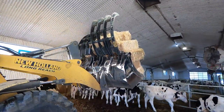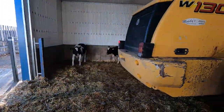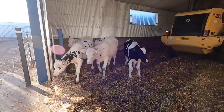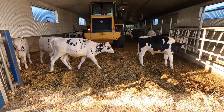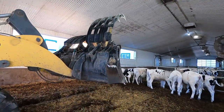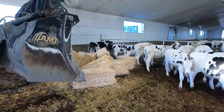What he's gonna try and do is dump half on that side and then half on this side. Then we don't have to handball them over so much. I gotta make sure these buggers stay in here. I usually throw the bale and cut the twine at the same time. It goes really quick like this.